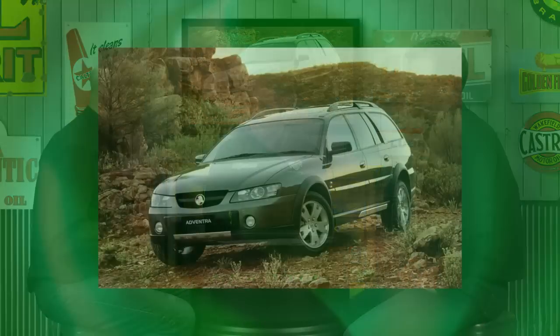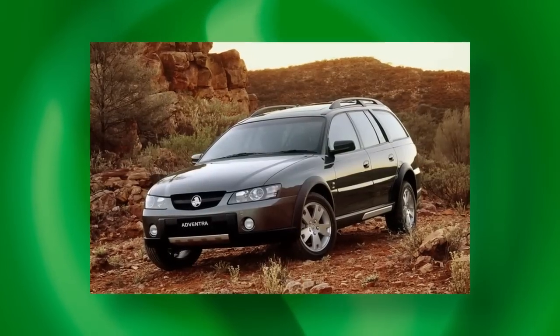One very interesting model was the Adventure, with its pretty good off-road ability and a great car on dirt roads.